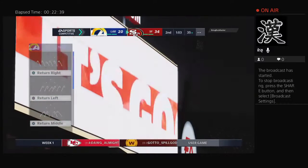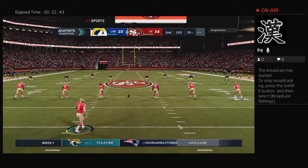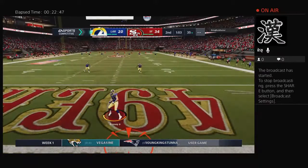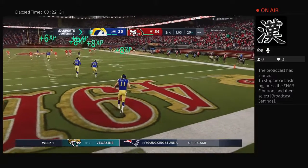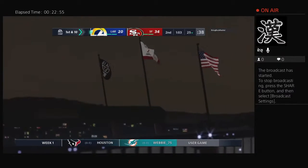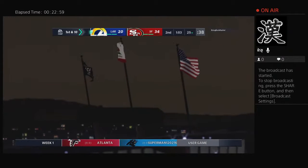Matt Gay set to kick off. So let's try this again. After the kick return TD, here's yet another kickoff. And no return on this one as the fair catch is signaled for and taken. The Rams take over 1st and 10 at their own 25-yard line.